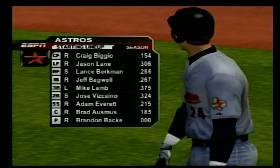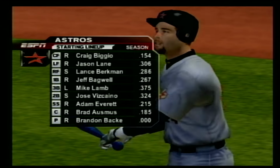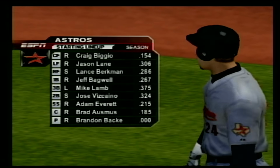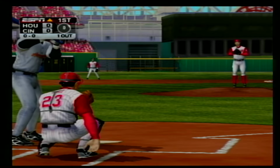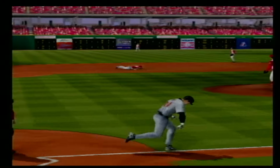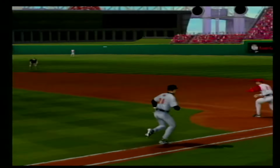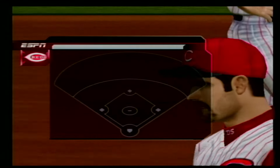Here's the lineup for Houston. Jason Lane is sitting in that second spot. Bases empty with one out. First pitch, here it comes. Now here's the ball grounded towards the hole. Friel is there, and he gets him. What a play. Now let's take a quick look at the Reds and how they line up defensively.